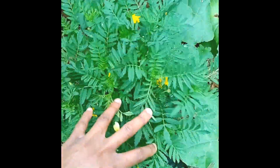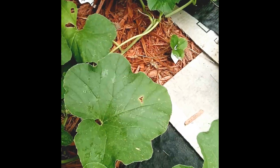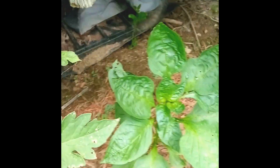Here's marigold. Marigold showing out, okay? She done grew into a big bush. I think I had 4 right here. She peeking through. She said she's coming out with the flowers, darling. I got some strawberry right here. That's a runner that I planted. Here's my pepper back here.